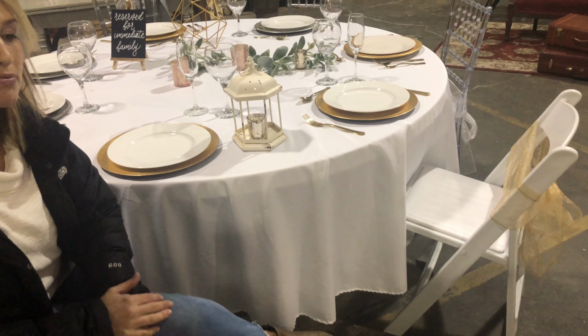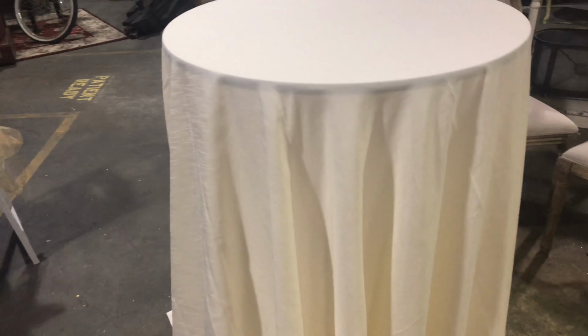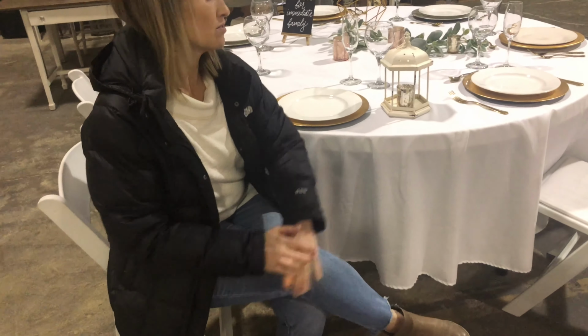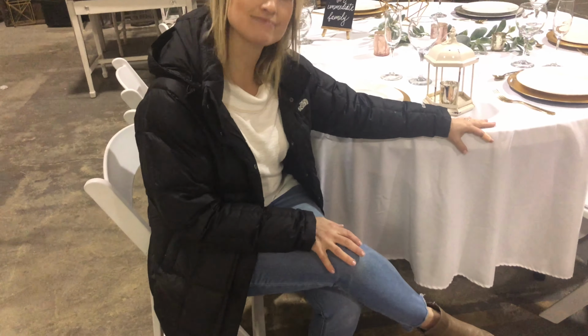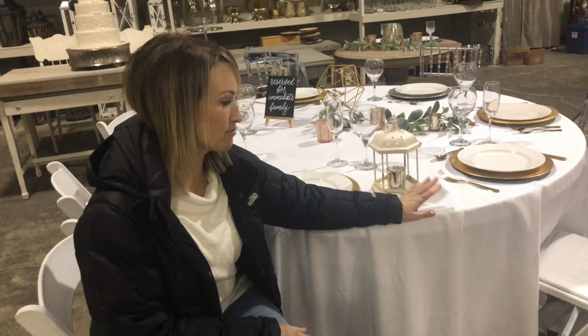There is a difference in price. So for example, for an 8-foot rectangle for these to come to the ground, you're looking probably about $16 a linen. Okay, and is that for the rectangle? Okay. Yeah. And then these, for a rectangle that comes to the ground in the polyester, I think they're 11. Okay. So when you look at it, it does add up.